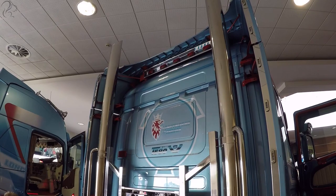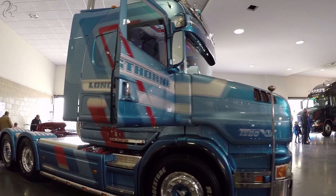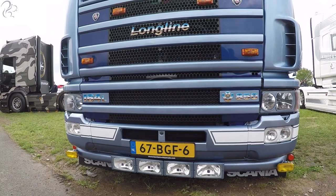Looks amazing though. Those exhausts look absolutely amazing. I'd love to hear that thing fired up. But yeah, that's one of the show trucks inside. Very, very nice Scania. One of the best Scania Ts I saw at the show. I think this was the only Scania Longline that I saw at the show. There may have been more, but I didn't see any.